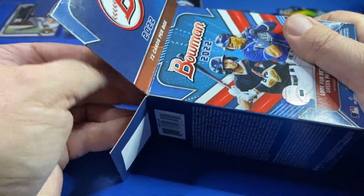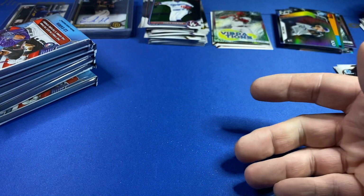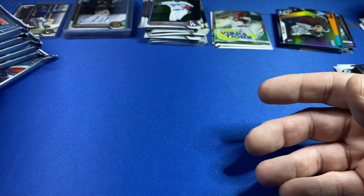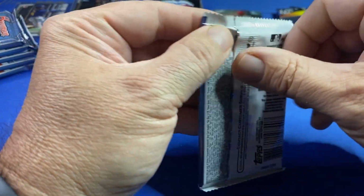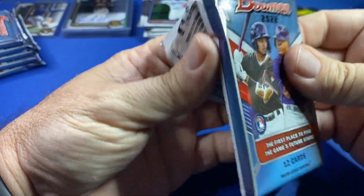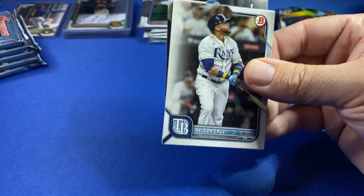Well, we're just due for an Elly. We have not had an Elly paper and an Elly chrome in 8 boxes now. This is going to be 9. We did 5 live, and then this is that same night. Might upload this tomorrow morning. That pack just ripped open.